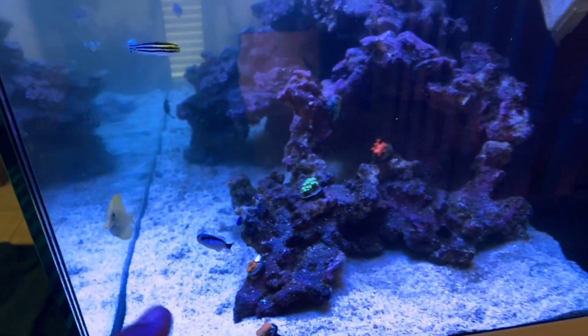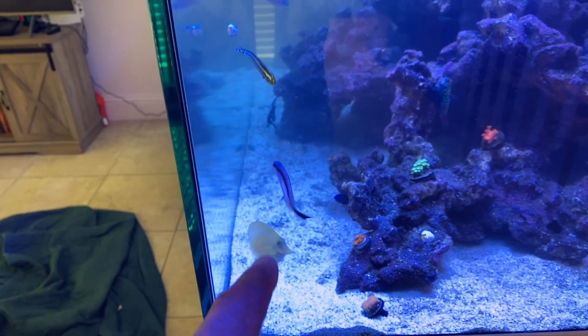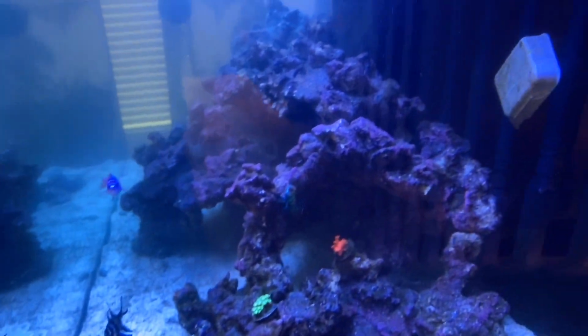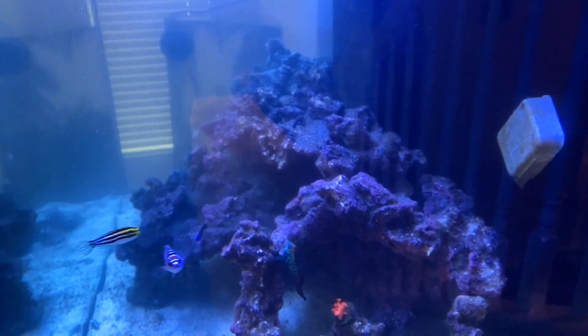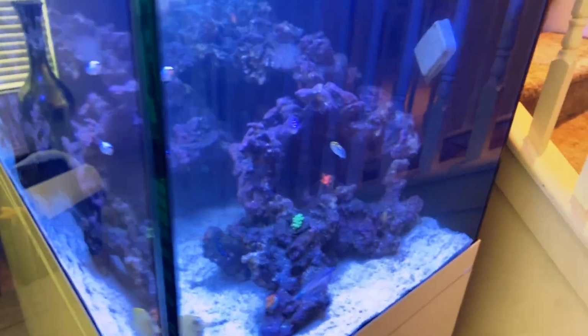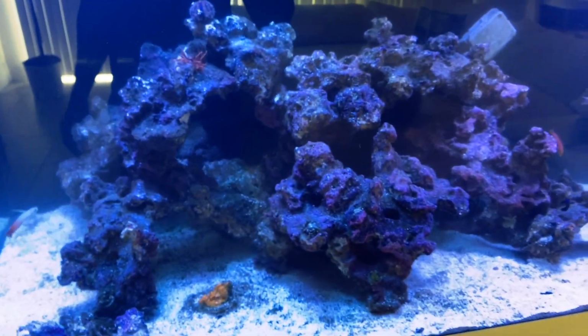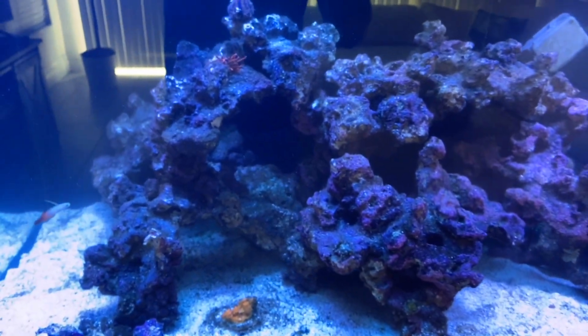And with the urchins that we have in here, and the little fish like the yellow tang munching on the rocks, hopefully we can keep that algae at bay. But it is dying. It's starting to get gray. It's starting to get mushy and coming off easy. I think by the next visit, we should be looking really good. Fingers crossed. All right, so there you have it.